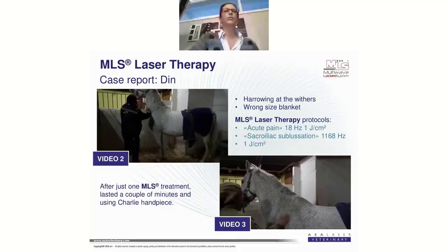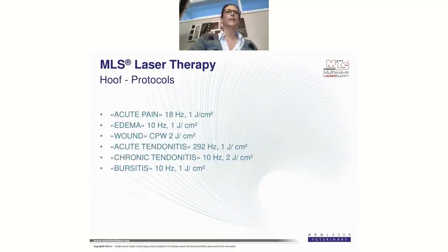So also in this case, I can say that the control of the pain was really, really amazing, very fast and permanent in the results. When I have horses which are very dangerous and I have big pain, I always use the Charlie handpiece, the big one, because I don't need to touch the horse. I don't need to go too near to the horse, and it's not dangerous for me and for the people holding the horse. So these two cases are very interesting.